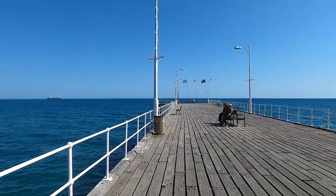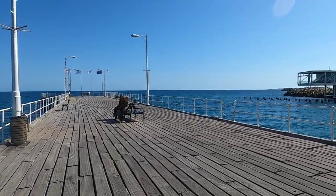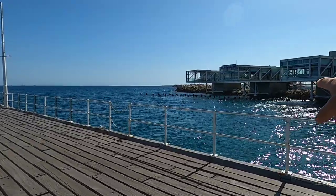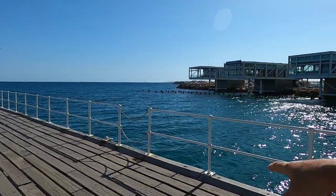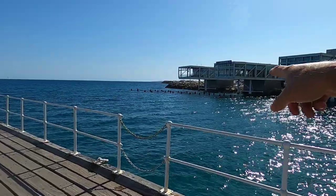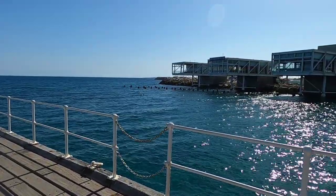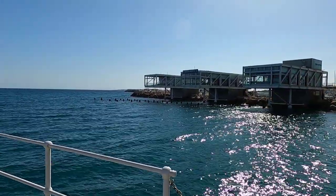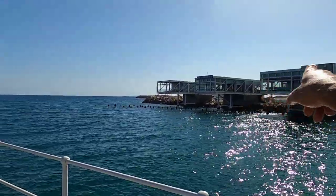We've got some sailing yachts straight ahead, and look at this, there's the old stilts or supports for God knows what was there, maybe another pier, and then on top they've built these new restaurants.